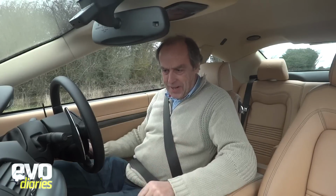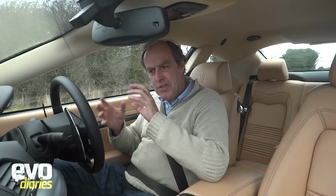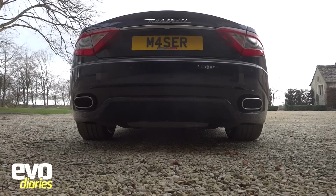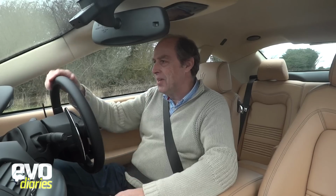And one of the great things about this car, as I've said before, is the noise. And as soon as you get in, it just has that sort of rumble, that sort of exotic sort of sound, slightly Ferrari. But great. As I say, press the sport and it all goes very quiet, very relaxed.